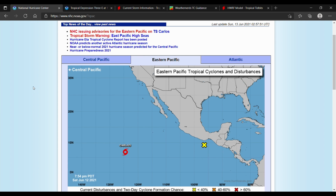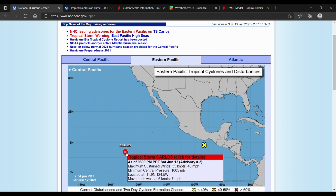Today we're talking about Tropical Storm Carlos, which has formed in the East Pacific and currently has maximum sustained winds of 40 miles an hour, minimum central pressure of 1,005 millibars, and is moving west at 7 miles an hour.